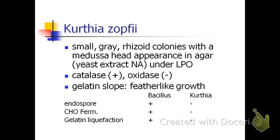They appear as small gray rhizoid colonies with medusa head appearance. It could be the same as Bacillus anthracis, okay? But, of course, they are non-spore formers. Catalase positive and oxidase negative. They would have this gelatin stab that would result in a feather-like growth. Medusa head appearance might sound familiar to you because Bacillus anthracis would also have a medusa head colony.